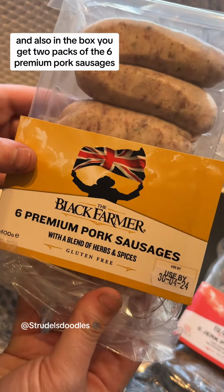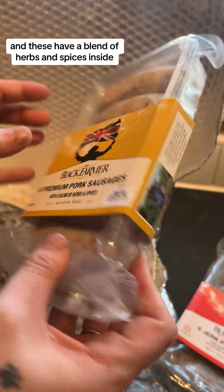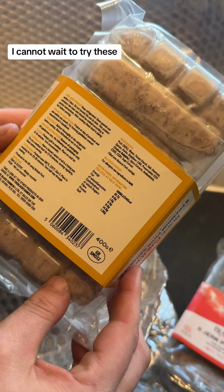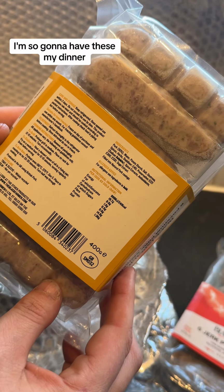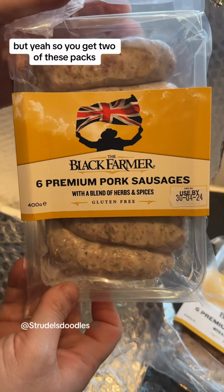And also in the box, you get 2 packs of the 6 premium pork sausages. And these have a blend of herbs and spices inside. I cannot wait to try these. I'm so going to have these for my dinner. But I will update you in further videos to let you know what I think of each flavoured sausage. But yeah, so you get 2 of these packs.